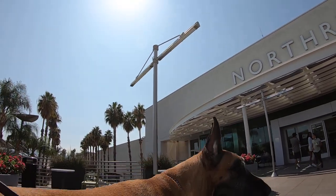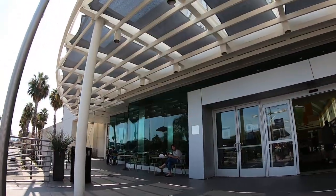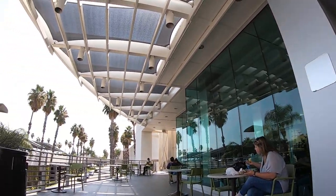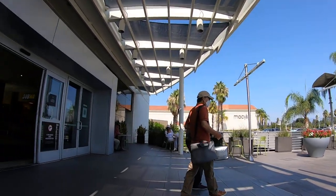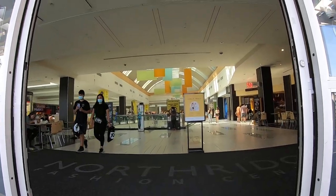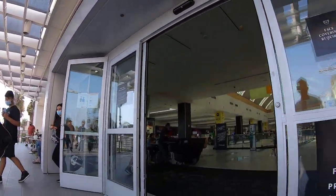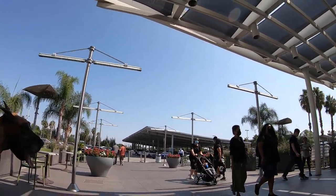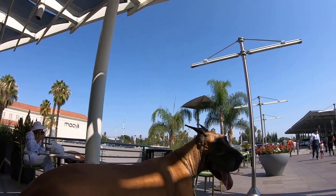He has a cute dog. Beautiful dog. Thank you. Come on, Cash. Take a little peek with the camera in here. See, this is one of the largest malls in the North San Fernando Valley. If only we were allowed inside. Nice little shady spot over here to hang out for a little while.